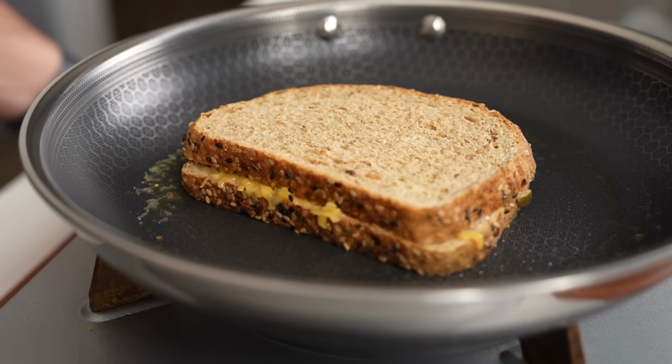And of course, we're gonna have to dance a little bit, guys. We're about to eat grilled cheese sandwiches. How can you not be excited?